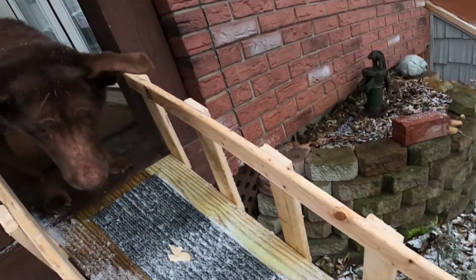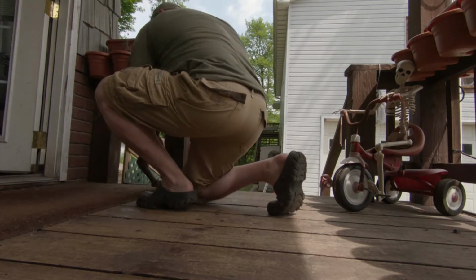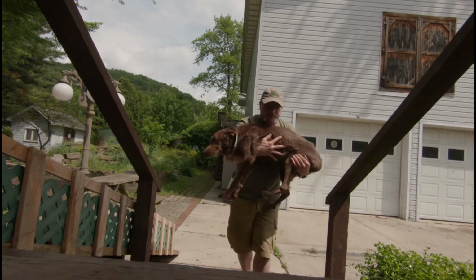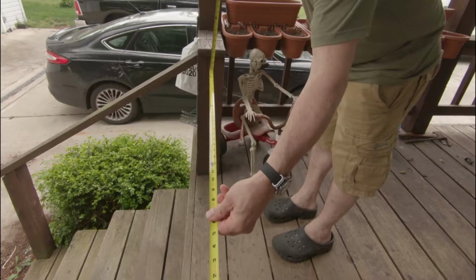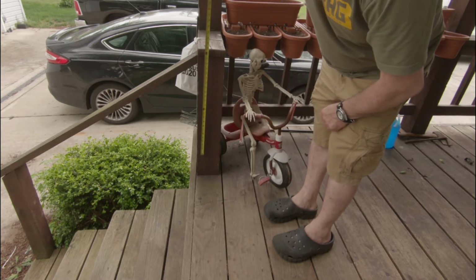Lately, her use of the stairs has become sketchy at best, so to prevent her from getting injured and taking a nasty fall, I have been just carrying her up and down. Problem is, in her own mind, she still thinks that she can just run up and down the stairs like she always has, so I'm going to put safety in the forefront and build a gate to protect her from those hazards. Let's get a couple measurements and head up to the wood shop.